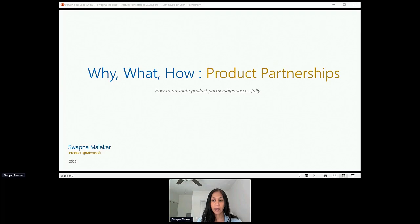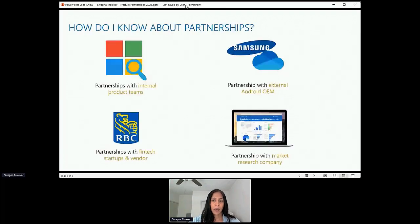Over the last many years, I've had the privilege of working with internal teams as well as external teams. More recently, the partnership has been with internal product teams at a company level where I drive enterprise search for our employees as customer zero. As an internal customer in Microsoft, I help drive and enable enterprise search and now chat experiences on different endpoints across Microsoft.